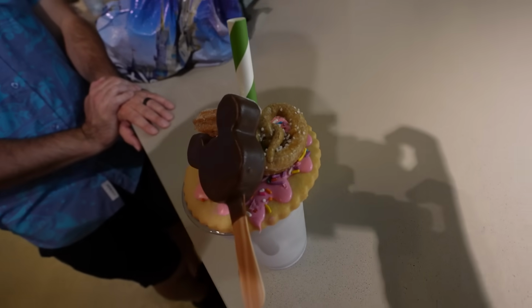This looks almost exactly like the picture that's up on the board up there. So we did it. I'm proud of everybody. Look at that. That's great. Oh, it's very light. It's not a very heavy drink at all. Let's give it a try. Oh, it tastes like a liquefied churro. It's good. It's a very light milkshake that is also churro flavored, like a milky churro.